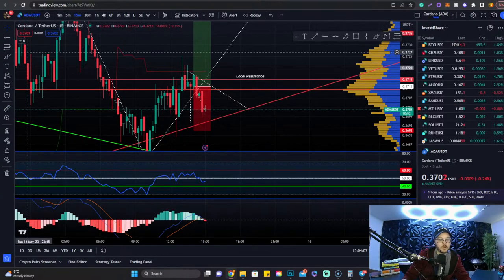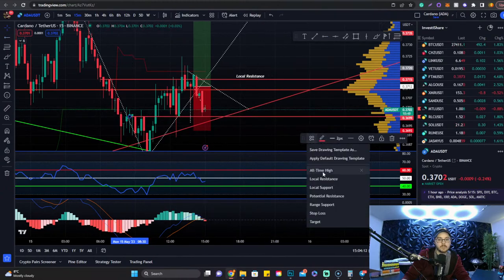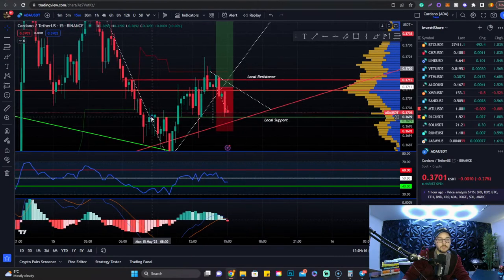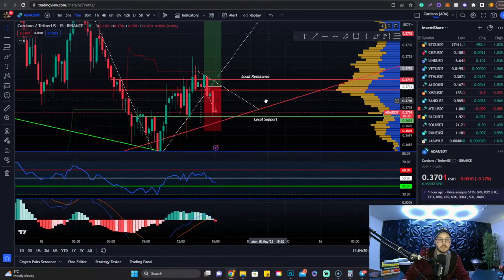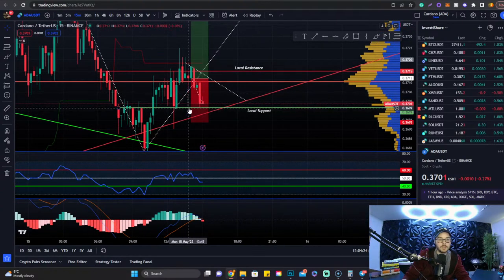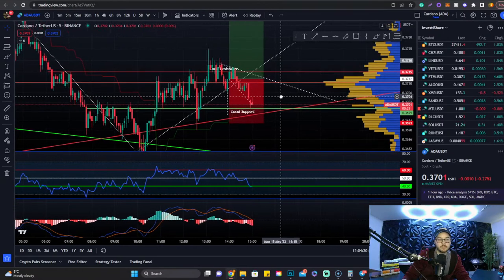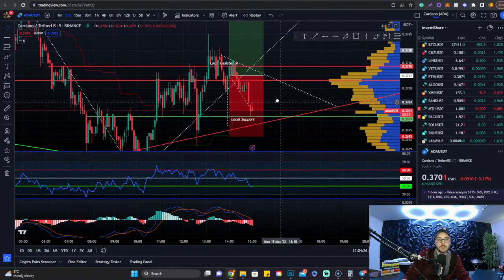Got local support here. We almost hit that double top target, this one here. We came back up to revisit this point of control and have it act as resistance before going down.